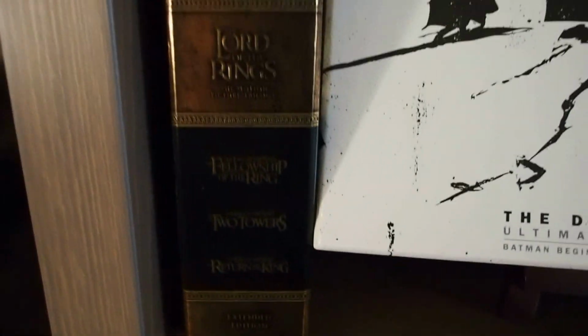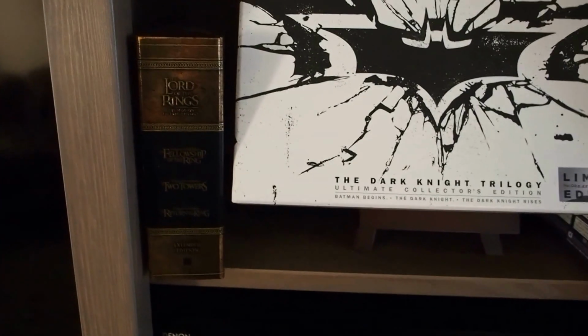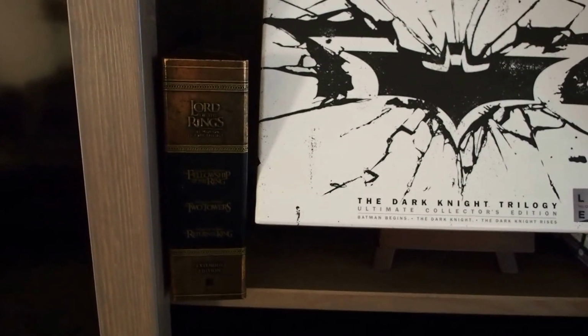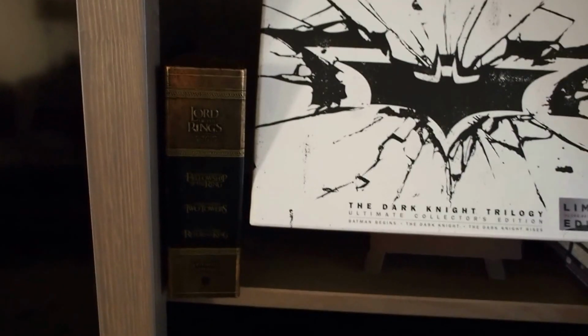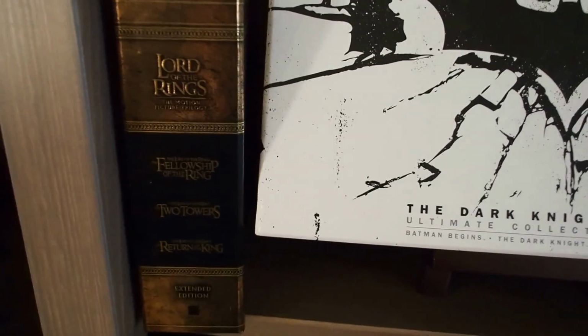You can see right there, there is the Lord of the Rings Blu-ray Extended Edition Trilogy box set. This thing right here, if you were to watch in a weekend setting, you would probably have to start it about 4 or 5 a.m. and it would practically take you to midnight, if not past that. The Return of the King copy of this movie is roughly about 5 hours long.